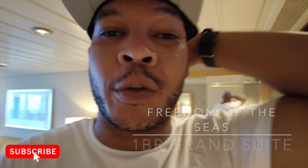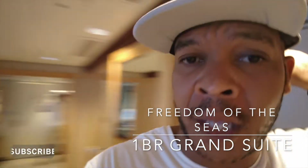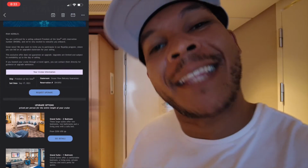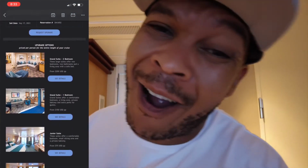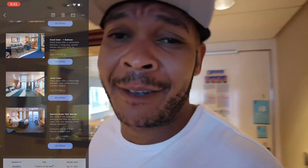Just made our way to the cruise ship. Wanted to give you guys a quick rundown of the room we got. So Royal Caribbean gives you an option whenever you book to submit an upgrade for the price that you want to pay for it. Luckily for us, they accepted my offer, so we got a little bit of an upgrade for about half the price of what they wanted if we were to book the upgrade originally. We didn't do that. I put in the offer, they accepted the offer, got a great discount.